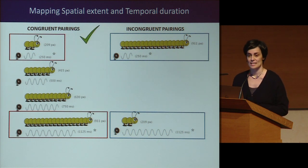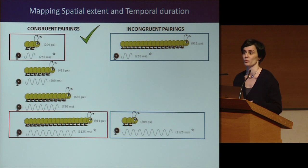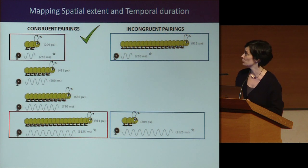And what they found is that infants in this condition look significantly longer to these pairings than to the familiar ones, suggesting that they were able to extract the rule in the congruent pairings, apply it to the new examples, and detect that those pairings are not adjusted to the rule that they learned.